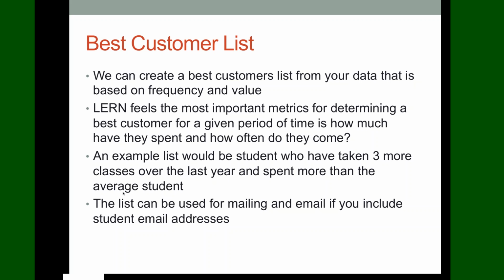So you can take a look at who your best customers are. This can be a specific mailing list. If you include the students' emails when you submit your data, it can also be an email list, so you can import those into your email tool. You can offer them certain deals maybe you don't offer other people, or give them special incentives, because everyone enjoys feeling special. So it's a good way to identify who these best customers are.